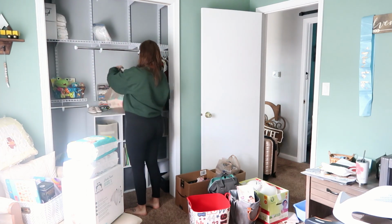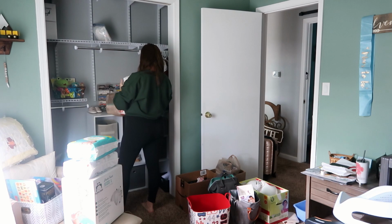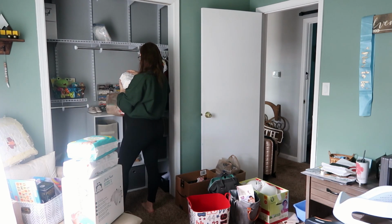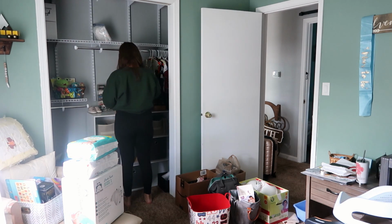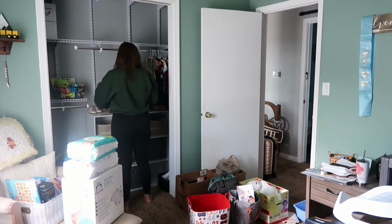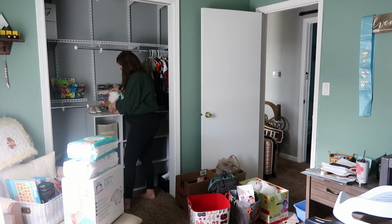So I think my course of action here was to take everything out of the closet to begin with and organize everything, and then put it back where I feel that it needs to be, I guess is the best way to explain it. Does that make any sense to you guys? Pregnancy brain has definitely been in full force here lately.